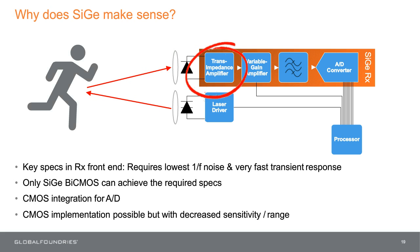The 1/f noise, again, that I've talked about before, which is 100 times better than CMOS systems, and very, very fast transient response so that you can immediately react and capture accurately the fact that there's something potentially highly reflective and close to the vehicle in front of you, so you could swerve or brake or whatever you have to do. And really today, only silicon germanium can achieve the required specs in terms of being able to pull that signal out of the noise and respond quickly.